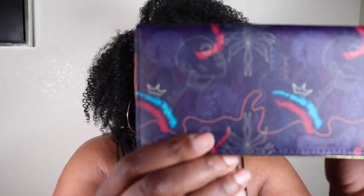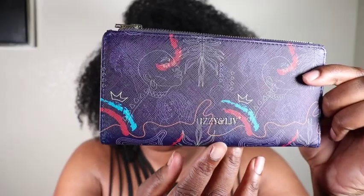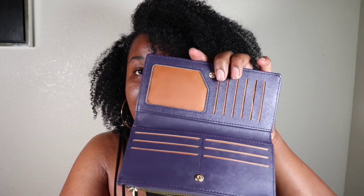And the last item is a wallet. It is a really cute purple wallet. Tell me this is not the cutest design, like. And then when you open it, you have the places for your cards. And then it has a zipper on the top to hold your coins. This is really cute. I really love this design.